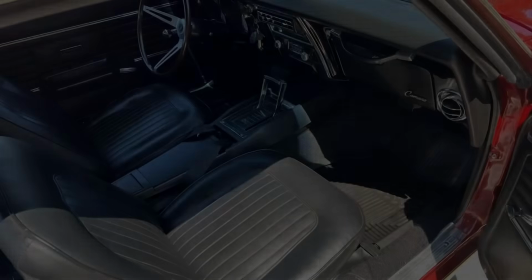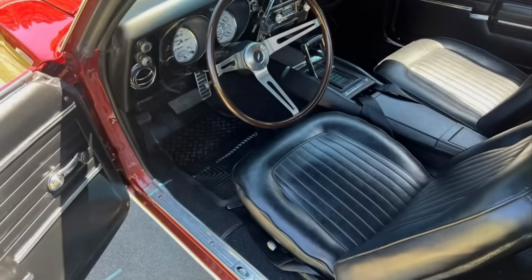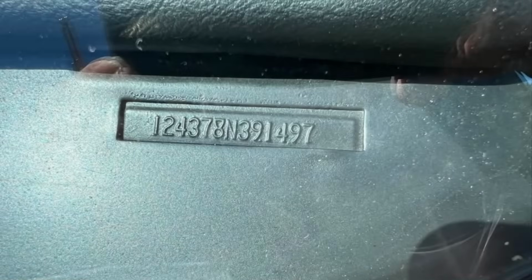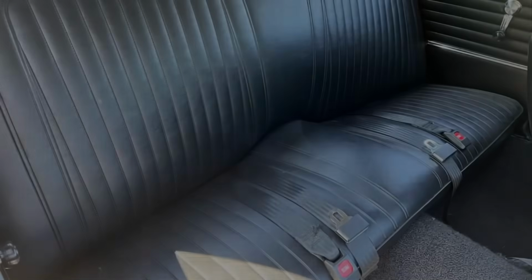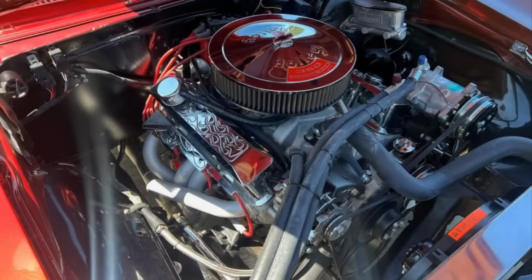Since its restoration, the car has accumulated only 1,785 miles, and its overall condition reflects the low usage, with excellent paint, no rust, and perfect chrome and glass throughout. It presents as both a show-worthy driver and a turnkey cruiser. Powering the Camaro is a built 350 cubic inch small block V8 that's been bored .030 over and fitted with aluminum heads for improved airflow and performance. The engine is backed by a 700R4 automatic overdrive transmission, which enhances both acceleration and highway cruising efficiency.